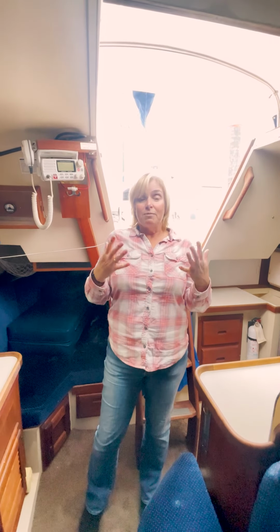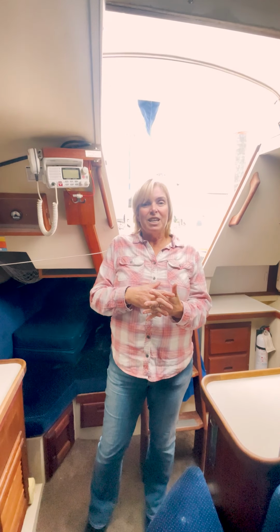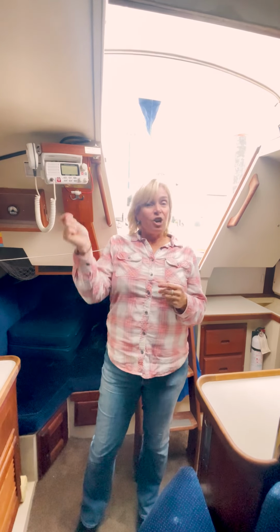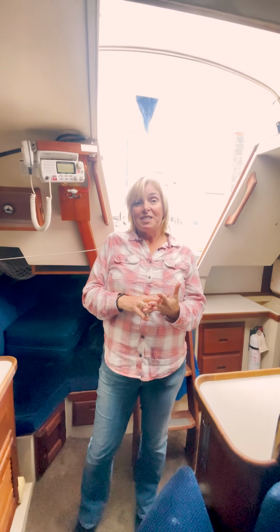So remember, November 12th and 13th is when she's going to be available for showing. Check out our website, www.thunderbirdmarine.com. It's got all the listings and all the details of how the sealed bid process is going to work. And the Catalina 30 could be yours.